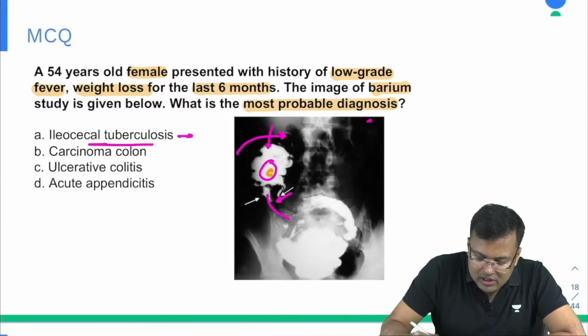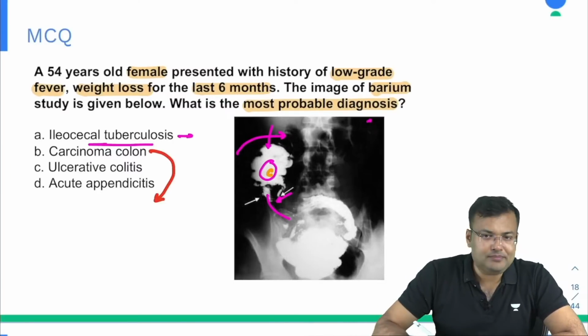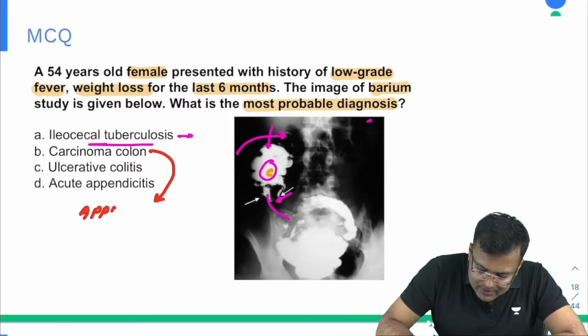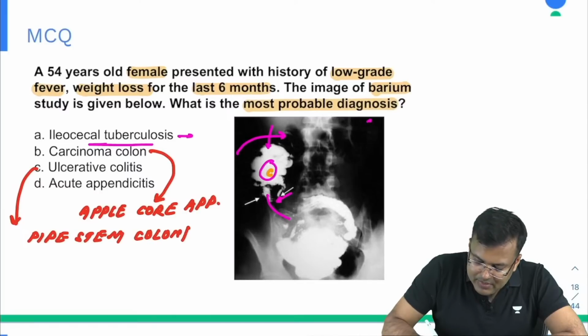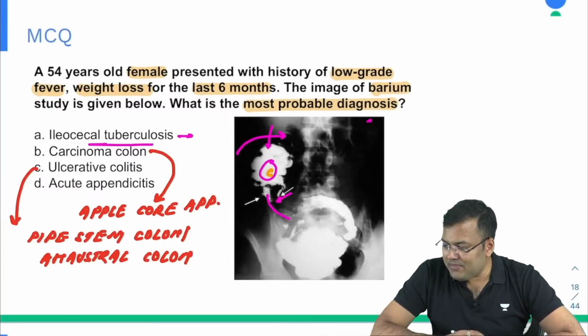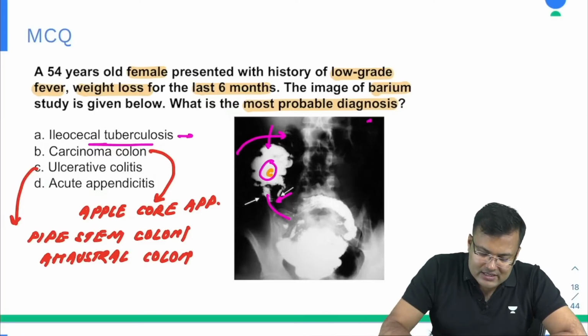Okay. Now one question for all of you. If I perform a barium enema, what kind of appearance will be seen in carcinoma colon? All of you know. Apple core appearance. And if you perform a barium enema, what kind of appearance in ulcerative colitis? Pipe stem colon. There is ahaustral colon, also known as pipe stem colon. Loss of haustrations, so ahaustral colon. Clear? Very good. Everybody is correct. Lead pipe. So these appearances are seen in ulcerative colitis. Okay, guys? So the correct answer for this question is A.